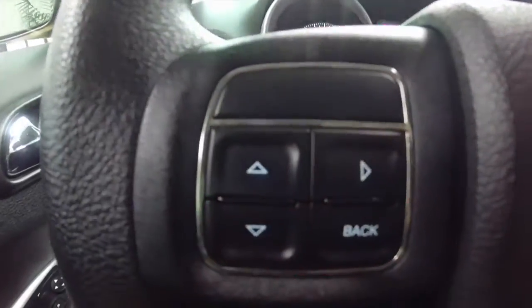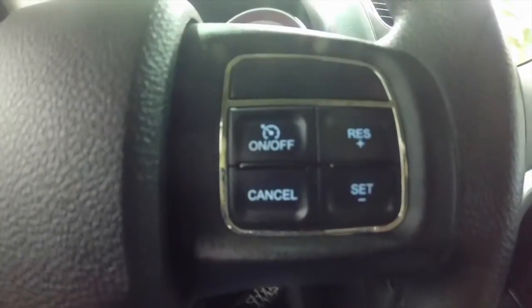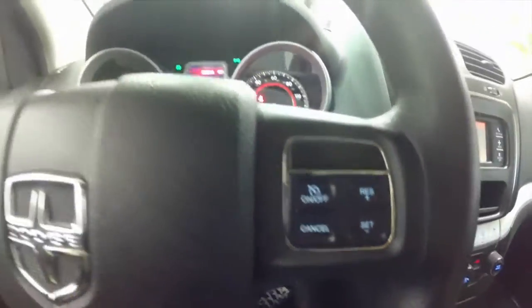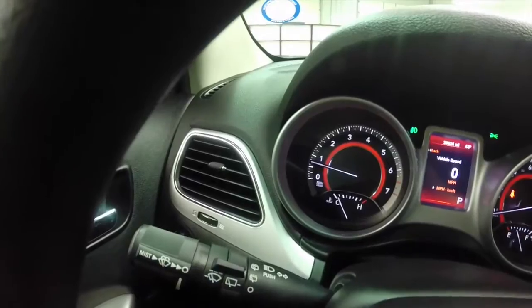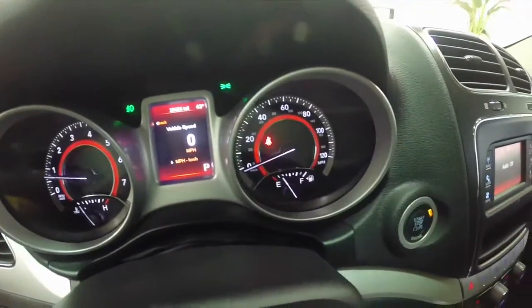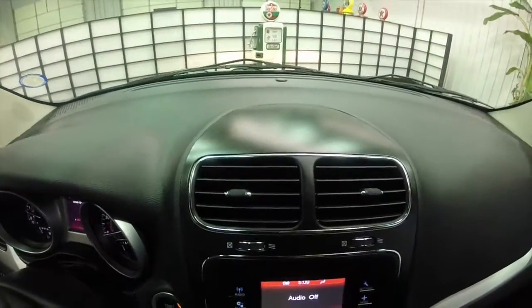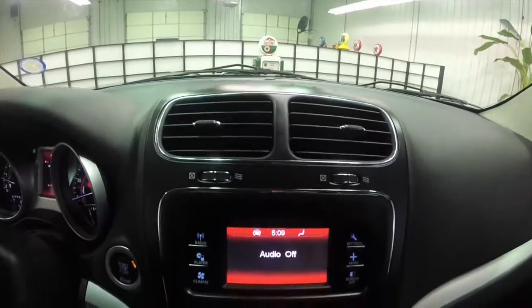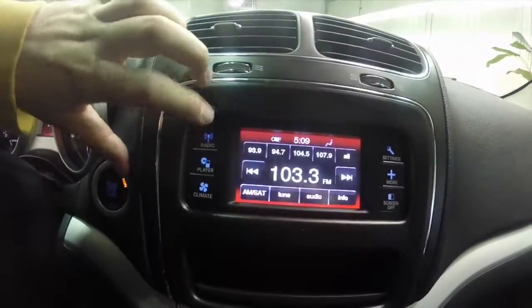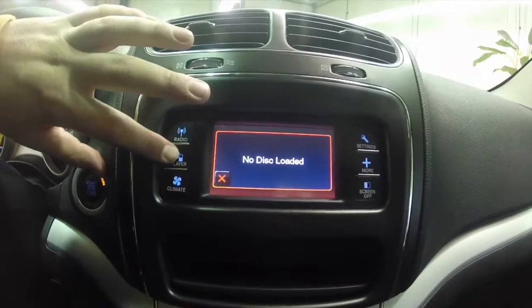Alright, so inside we'll just pan around, show you a little bit more detail about the interior. Vehicle does have a full color center thin film transistor display, shows your trip computer and vehicle status. We also have the smaller 5-inch touchscreen display for the Uconnect. This vehicle does have satellite radio.